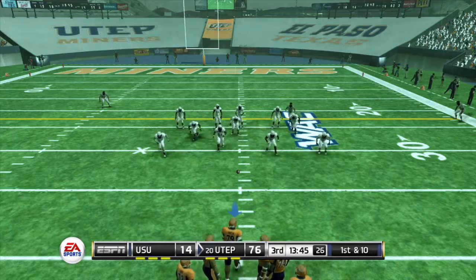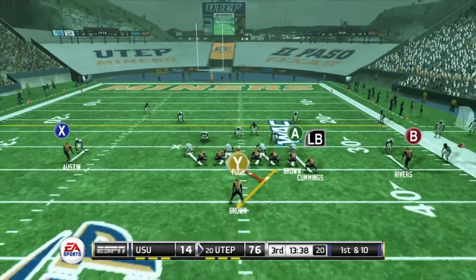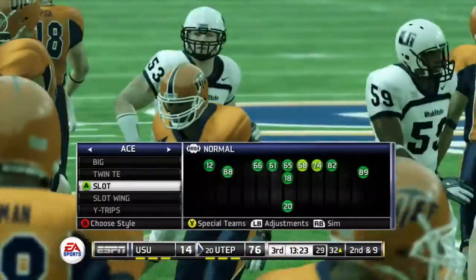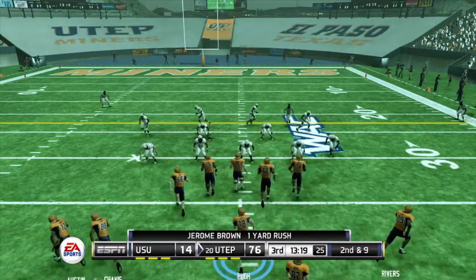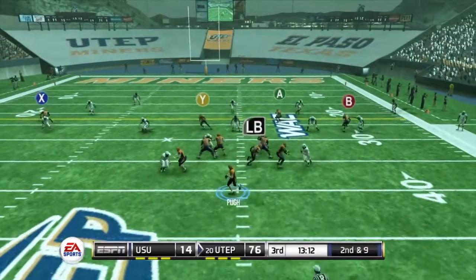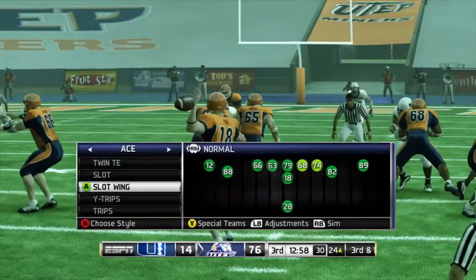From the 33-yard line, it's first down. Here's a run up the gut, but nothing going there. Brown gains about a yard on the play. From the 32-yard line, second down. Tackled in the open field. Around an 8-yard pickup on the slant route from the quarterback.